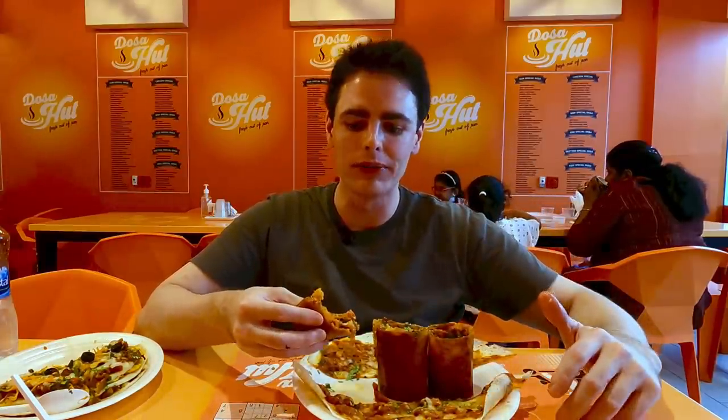Butter chicken is one of the most delicious Indian foods you can get, but it seems it's even more delicious when you stick it on a dosa and then cover it in mozzarella and add these cashews for a little bit of crunchiness as well.